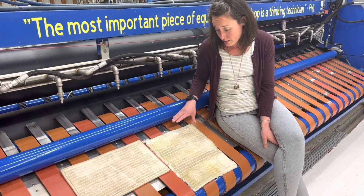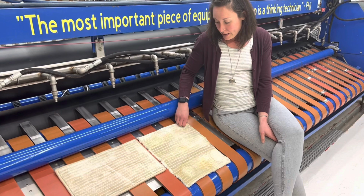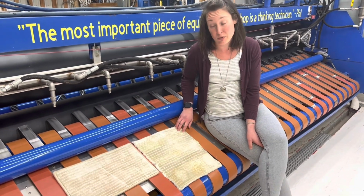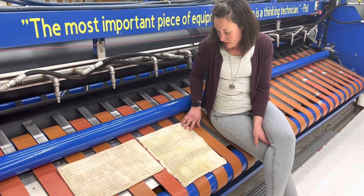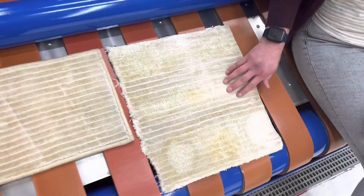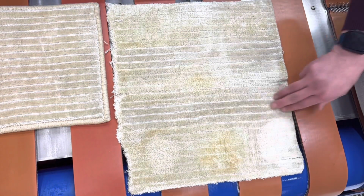So we got a remnant from the local dealer, which was really fabulous, and we did some testing to show you what happens when we start messing with viscose. So you can see some fuzzing right here, and then 3 lines where we've done nothing, some more textural damage, distortion, fuzzing, and then 3 more lines where we've done nothing.